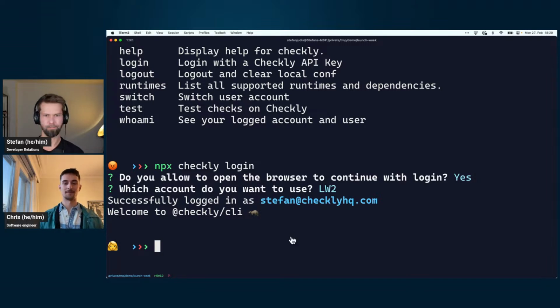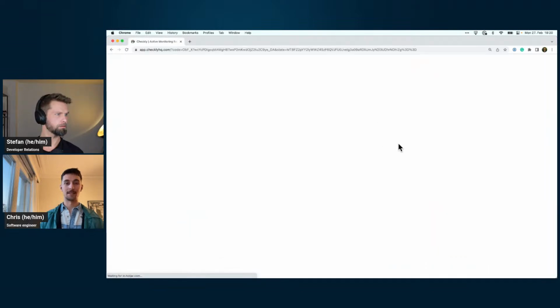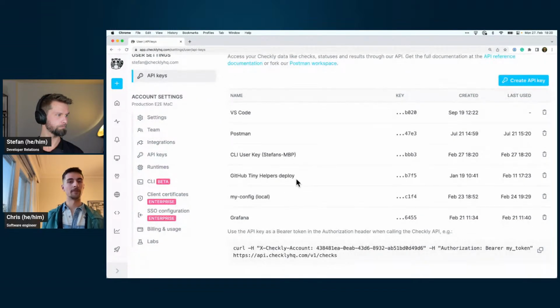Can I access this API key now in my own little Checkly account? Exactly. It's just a normal API key, so we can see it in the Checkly account. And if for any reason you need to revoke the API key, for example, you can just go ahead and do that through the web UI.